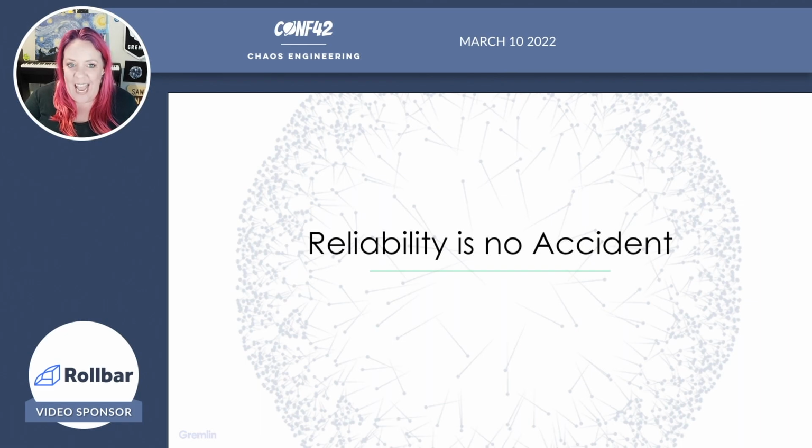If we've learned anything over the years, we've learned that reliability is no accident. Reliability takes work and a plan and a strategy and a lot of technical actions, which include teamwork and collaboration. So how can you make your systems more reliable and improve the reliability of everything? Let's talk about that today.